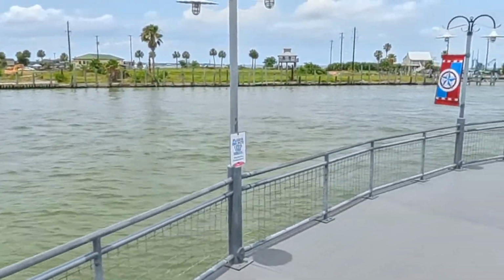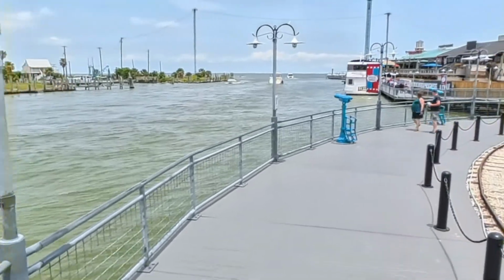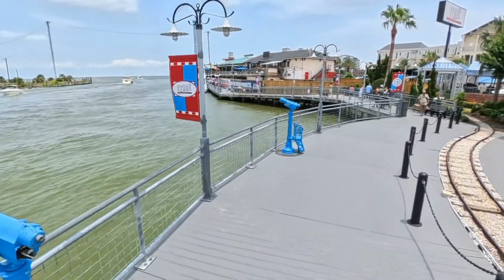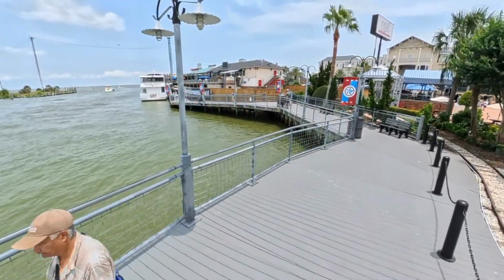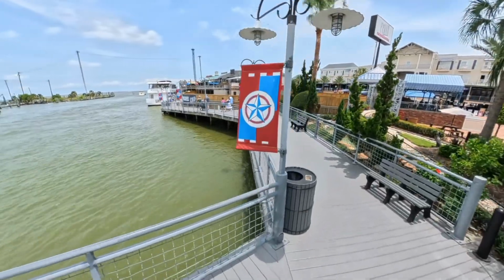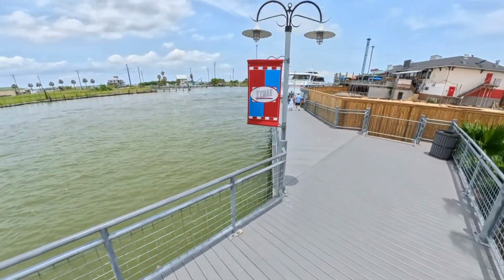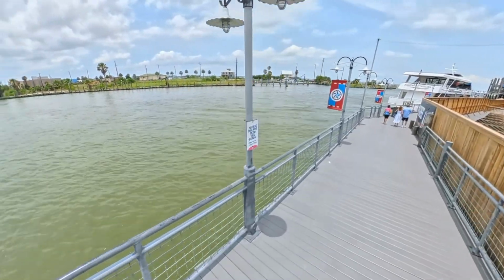In this next section of the video, we're walking along the back side of the boardwalk next to the canal, where you can see all types of boats, sailboats, speedboats, fishing boats coming in and out of the canal. The canal connects the Bay of Galveston with Clear Lake, which is a lake that surrounds and comes up next to NASA. This is also a great place to stand and watch fireworks when they have them on the weekends.